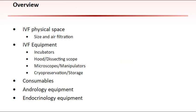This module will provide an overview of the space requirements for the IVF laboratory, including recommendations for air handling. It will address the basic equipment required for setting up a laboratory and what QC should be implemented for all equipment, and what to consider when purchasing consumables such as media, culture dishes, and micropipettes used in intracytoplasmic sperm injection, or ICSI, assisted hatching, and embryo biopsy. General equipment for the andrology and endocrinology laboratories will also be discussed briefly.